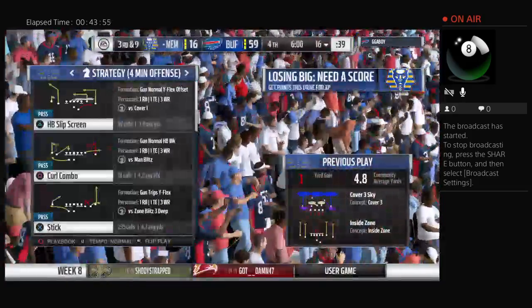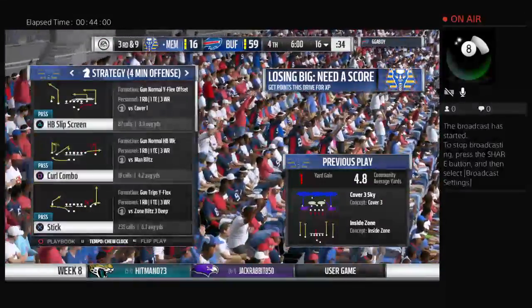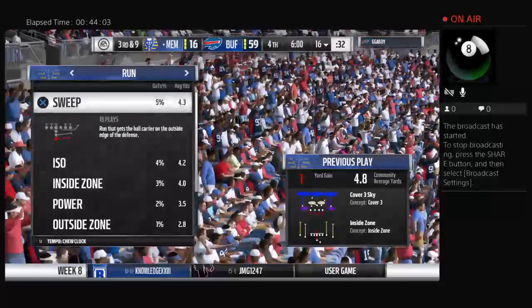Back now here on EA Sports. And this is a blowout so far as we get set for the 4th quarter. A very one-sided affair.